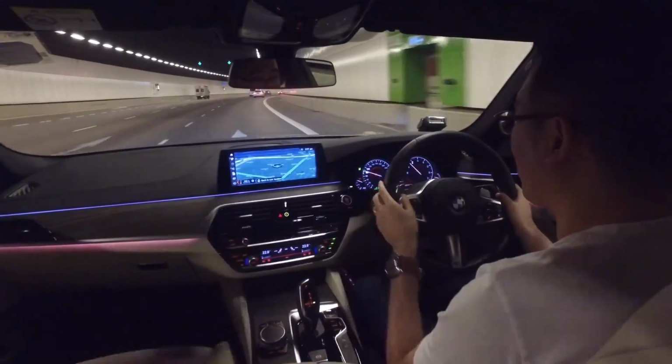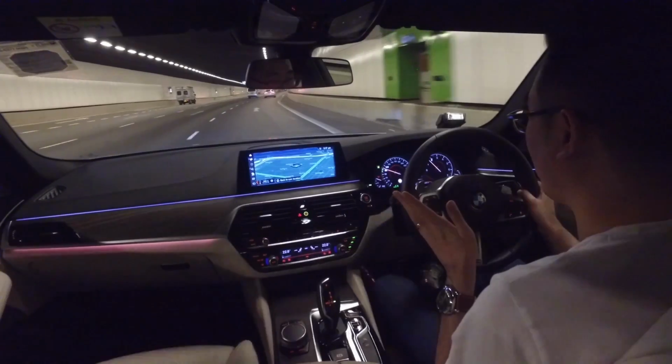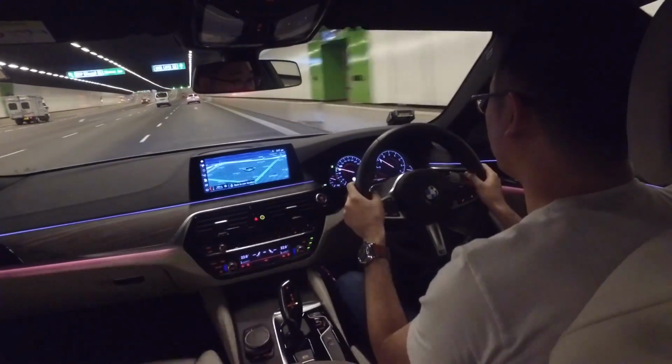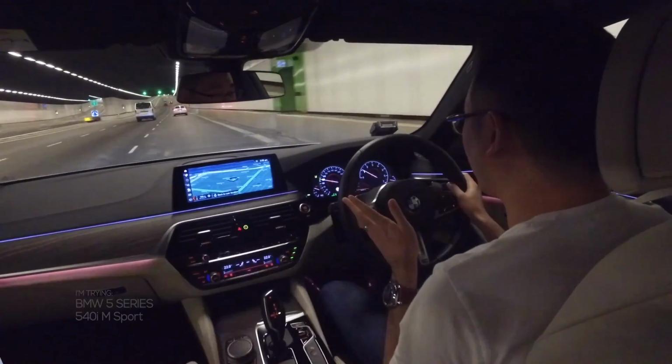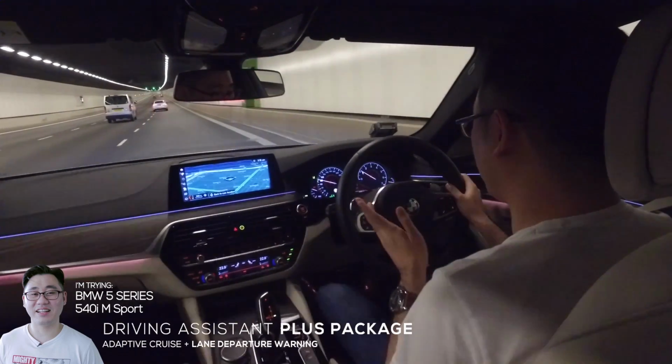Okay, one of the really neat optional packages that you can opt for in the new 5 Series is the Driving Assistant Plus package. So this package gives you a whole lot of stuff, but one of the coolest stuff that it gives you is adaptive cruise and lane departure warning.